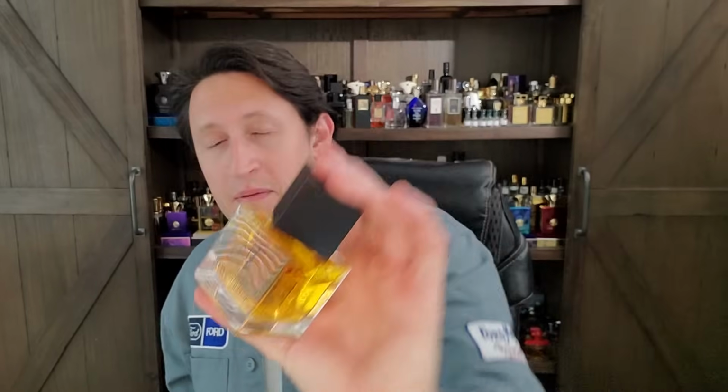143 is a YSL. This is called M7 Oud Absolu. I still love M7 even to this day. Even with all of the stuff I know about oud, I still love M7. And this version basically adds a sort of Cistus, Labdanum, myrrh.